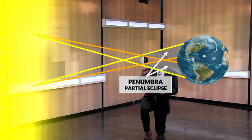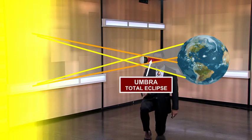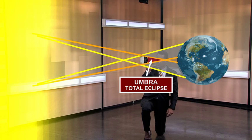The penumbra is the partial eclipse, and the partial eclipse is where we're going to see in northwest Arkansas in the River Valley, where part of the moon is blocking the sun. In the real special case, and these are spectacular, you get a total solar eclipse when you're in the umbra. And that umbra right here is where all of the sunlight is being blocked. It's a very narrow band that makes it to the earth.